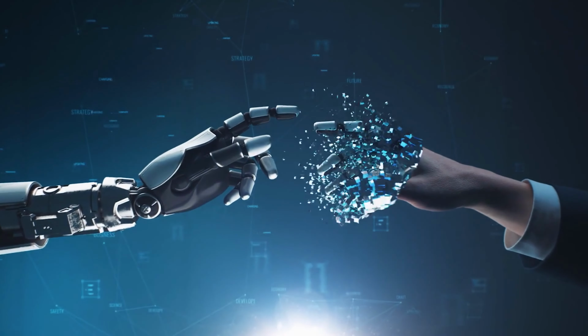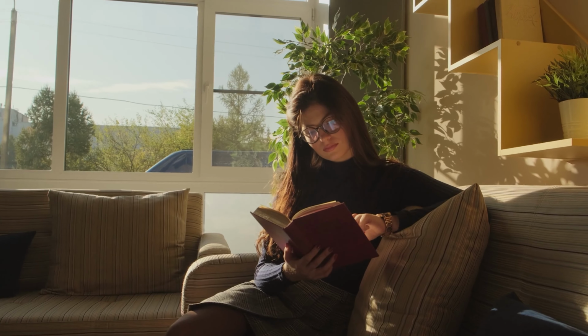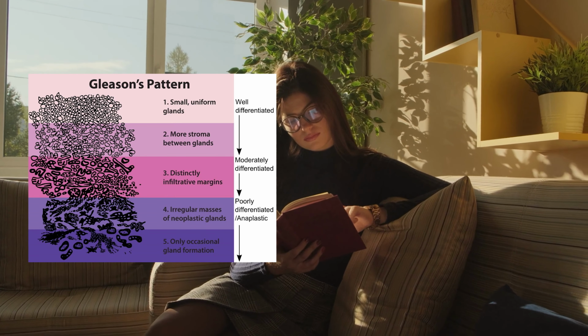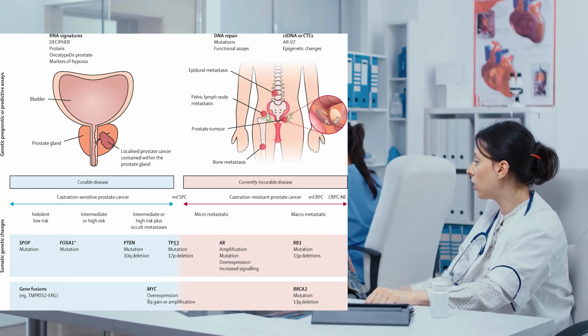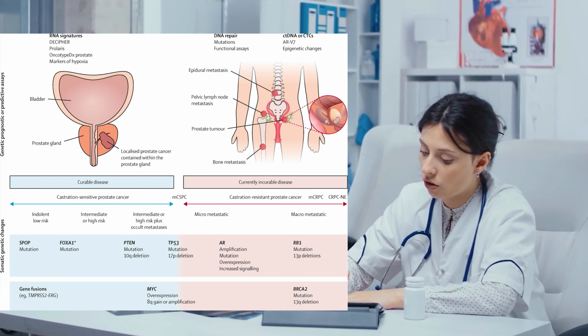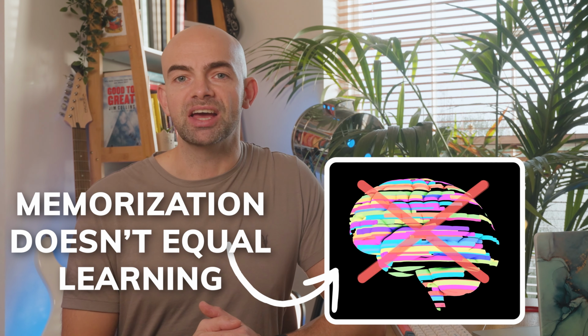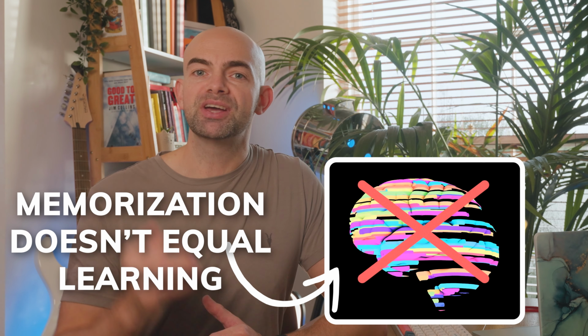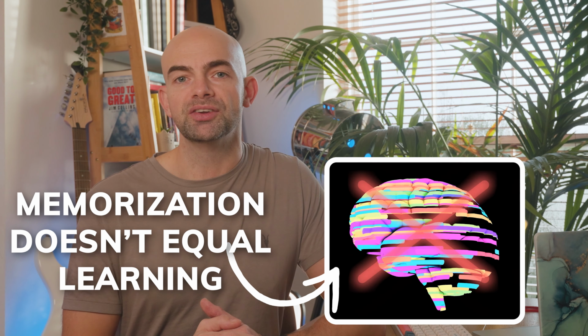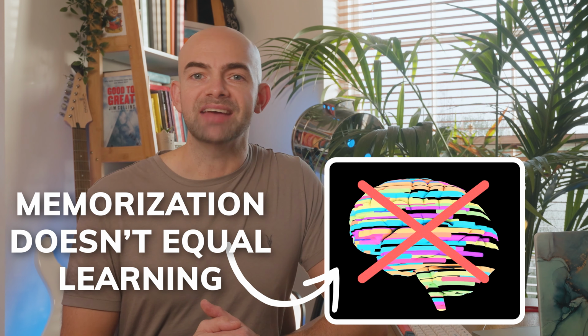Active experiential learning is at the heart of Kolb's learning theory. The idea is that you need to transform abstract concepts into something meaningful in order to learn. For example, Gleason scoring in medicine is fairly abstract when learned from a textbook, but becomes much more meaningful when you need to use it to explain a management plan to a patient newly diagnosed with prostate cancer. As such, memorization doesn't equal learning, because memorization doesn't improve our understanding of the topic that we're revising. And as a result, we've not gained any additional value.